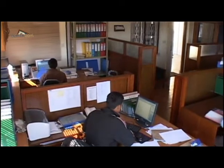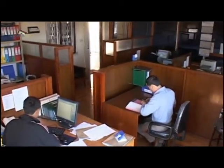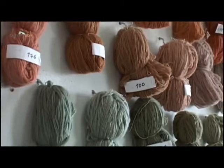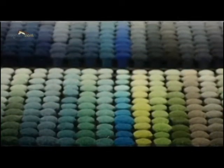Indus Carpet Interiors, ICI, is a company that aims to preserve the rich heritage of the Tibetan weaving tradition through use of traditional and superior materials and blending those with the need of modern designs and sizes.